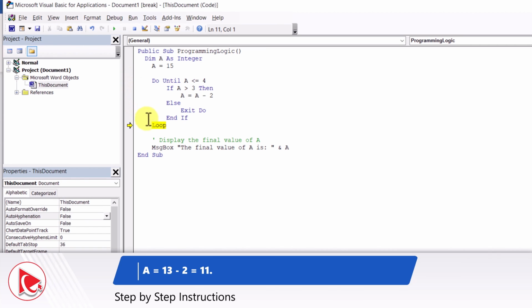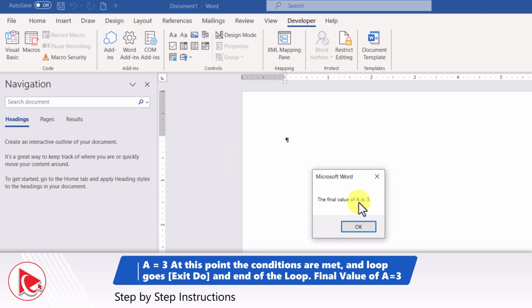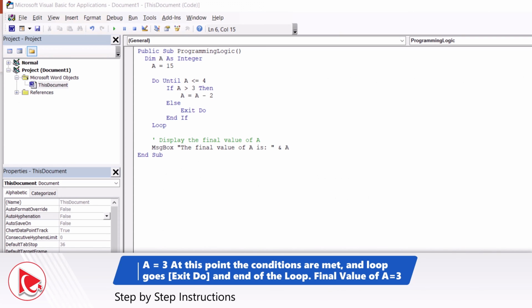Because on my end, I'm going to remove the breakpoint and let the program run until we see the message box. Let's do it. You see that the final value of A is 3. Did this meet your answer? The answer might be confusing, so let's run the program step by step again, and specifically focus on the last iteration. I'm going to put a breakpoint and run it quickly until we reach the last iteration.